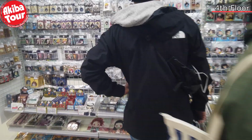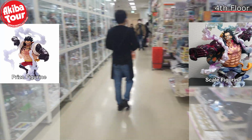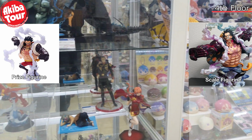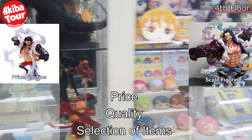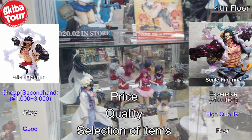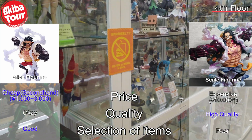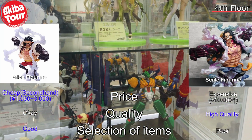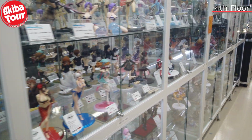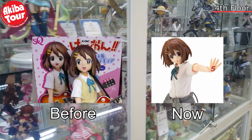Here's one tip when you wanna buy anime figurines. Roughly speaking, there are two types of them: arcade prize and scale figurines. They look similar, but what makes them different is price, quality, and selection of items. So if you wanna save your budget, go for arcade prize, or if you wanna get a high quality one, go for scale figurines. In my opinion, the quality of prize figurines these days has improved a lot, so I recommend prize ones to enjoy shopping.